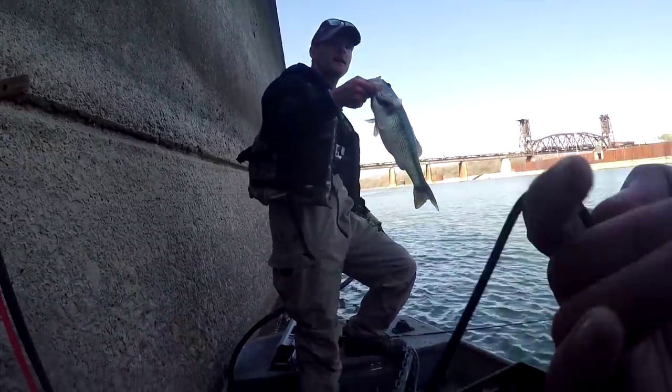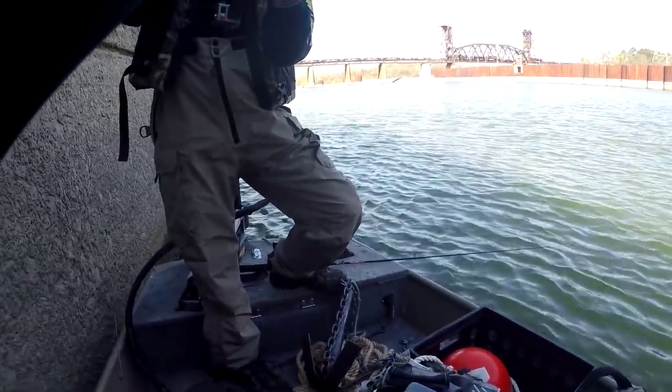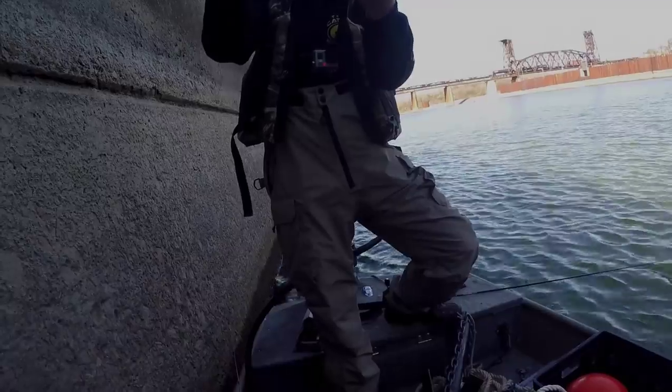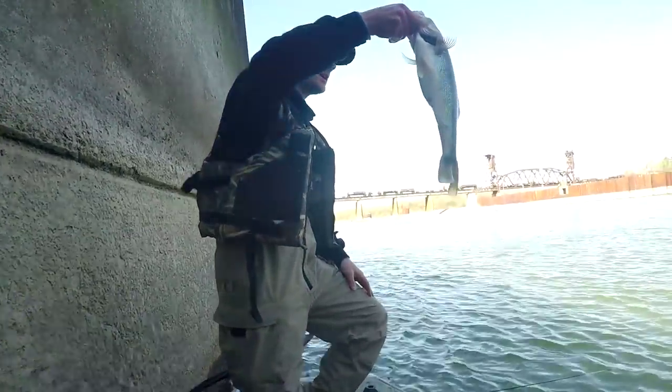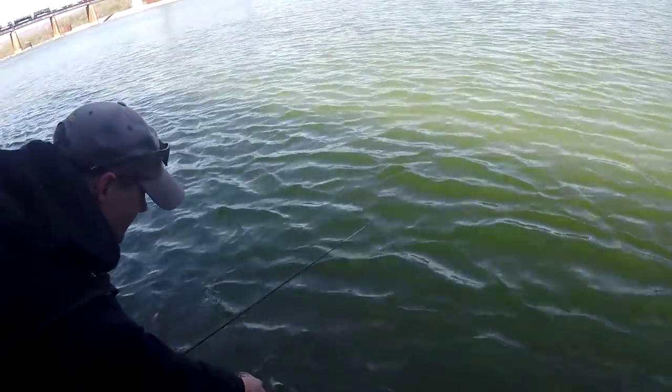Take a picture, guys, and make sure I'm lipping this thing right. I guess you can get either way. Yeah, either way is fine. Okay. This way? Yep, that's good. Wing wall action, guys. Go ahead and release this fish.